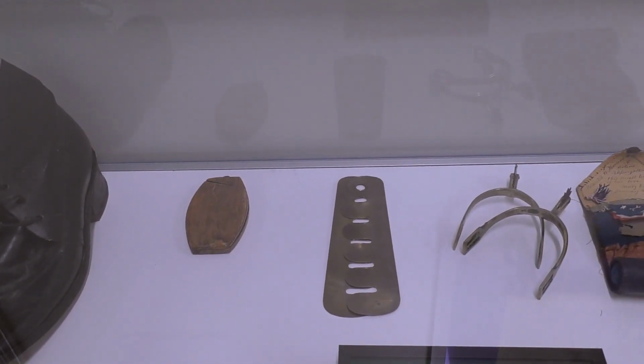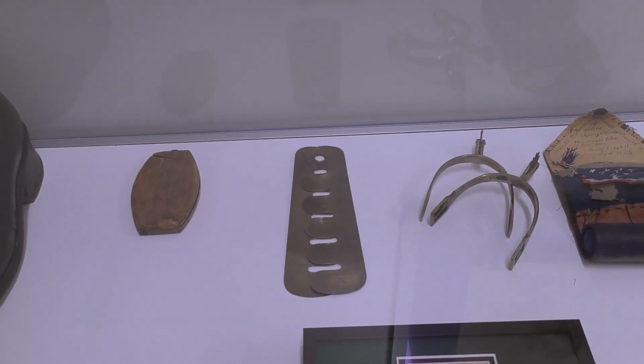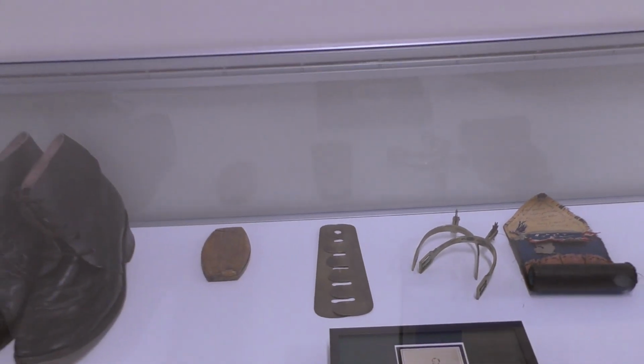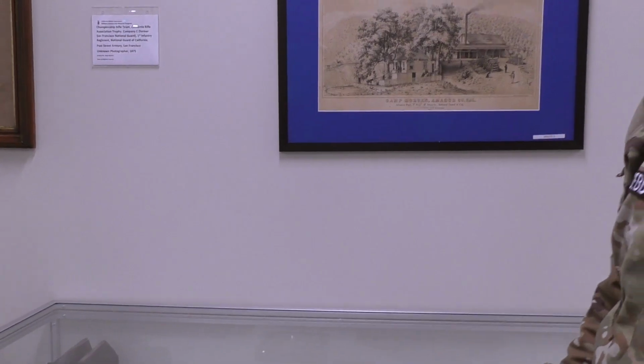This brass plate thing? This sheet brass right there. I don't know, for the buttons? Exactly. It was so you could polish the buttons without getting your uniform dirty. And that's a mirror. Okay.